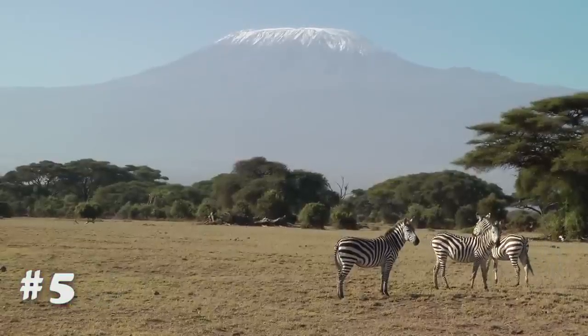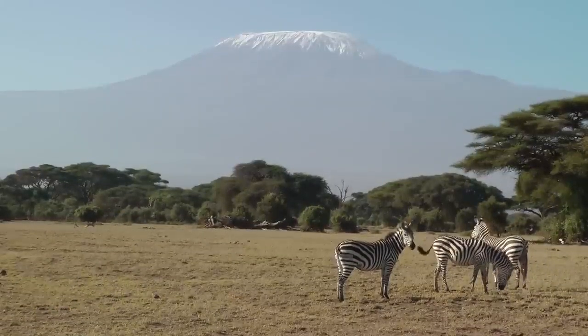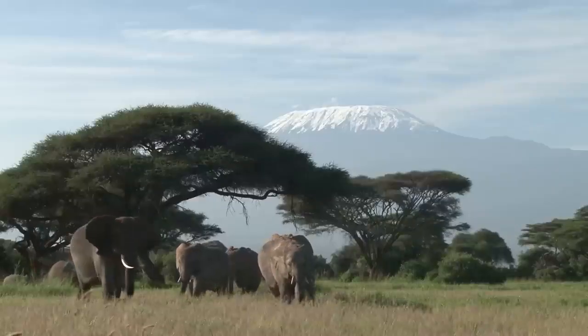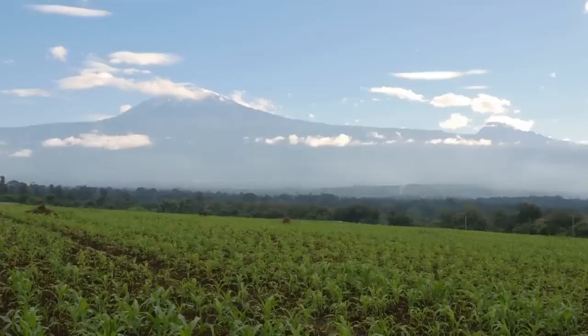Number 5. Although you can see Mount Kilimanjaro from the Amboseli National Park in Kenya, where you can also get some of the most beautiful views of Kili, it is still about 20 kilometers from the Kenyan border. In fact, the entire mountain is located in the country of Tanzania.